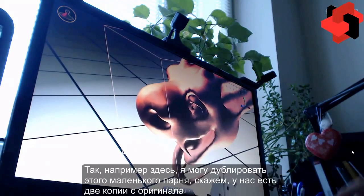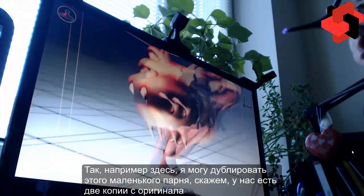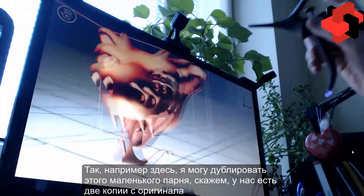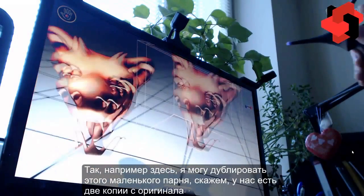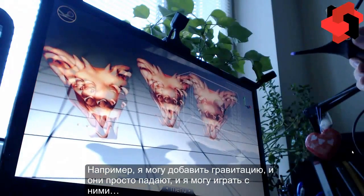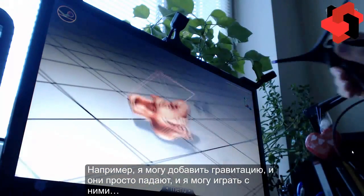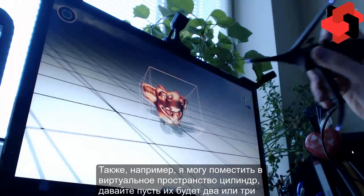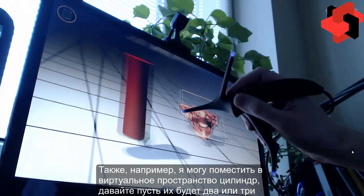But also, for example, here I can duplicate this little guy. Let's say we have two of them. I can put gravity there, so it simply falls down, and I can play with them. But also, for example, I can put it into the virtual space.